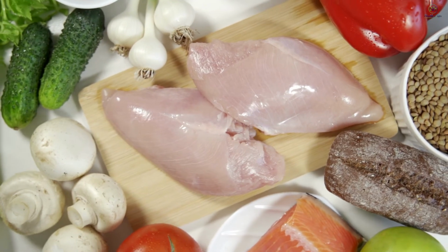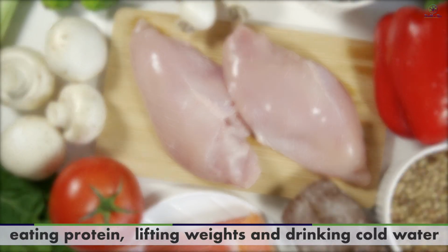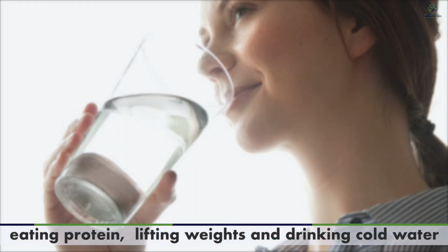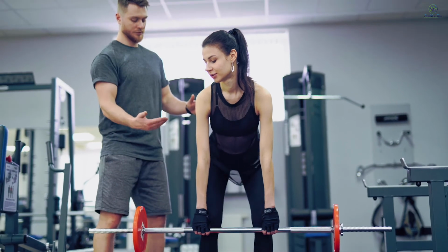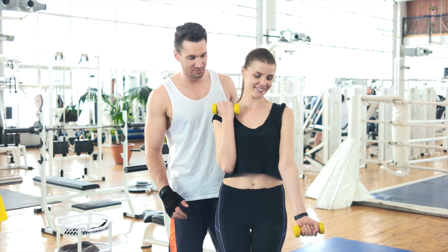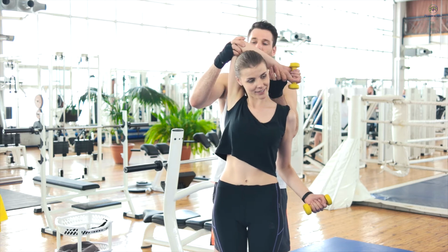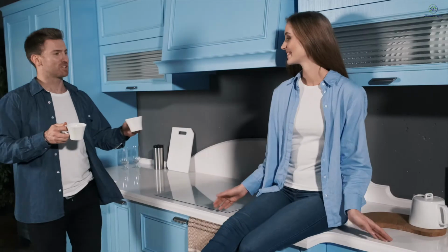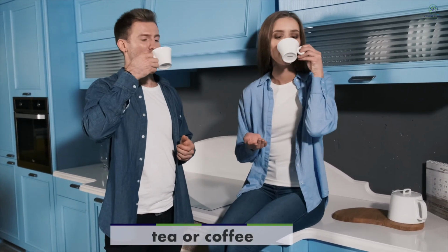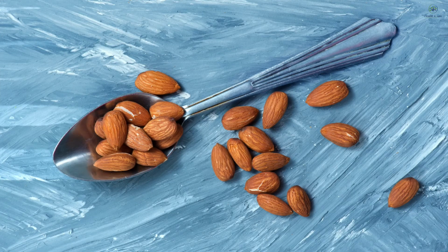All in all, there are naturally far more ways to improve your metabolism than simply eating protein, lifting weights, and drinking cold water. But we did want to highlight these strategies today since they're easily the most important. Even if you did everything else right, you would be unlikely to see the effects you're looking for unless you include these basic steps. There are various substances that can boost metabolism, such as tea or coffee, but they pale in comparison to what you can get out of some grilled chicken or a handful of almonds.